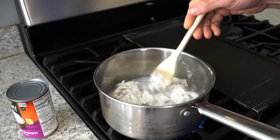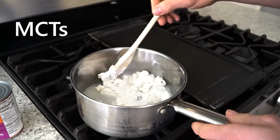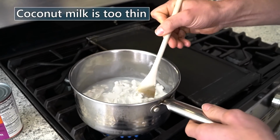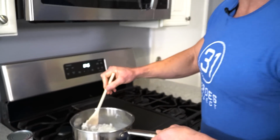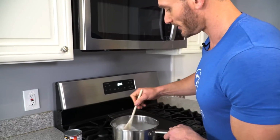Coconut cream is the full-fat coconut. That way we're getting all the MCTs, we're getting the lauric acid, we're getting a little bit of the water too. If you use coconut milk, it's going to be too thin and it's not going to set up, because eventually we're going to put this in the freezer and we want to make sure that it sets up into the nice little molds that we set out for it. So anyhow, just melt that down a little bit.